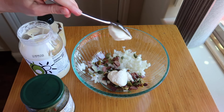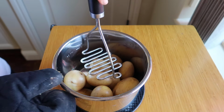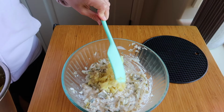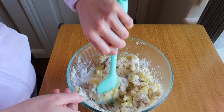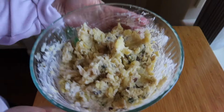I rinse them, and then I add them to a bowl of chopped onion, olives, relish, mayonnaise, and mustard. And then I put the whole thing into the refrigerator because I personally don't enjoy warm potato salad. I think it should be chilled. And so I have to do this process.